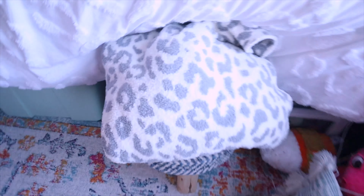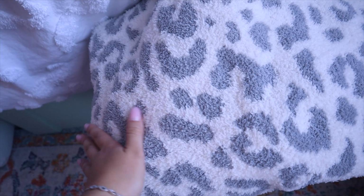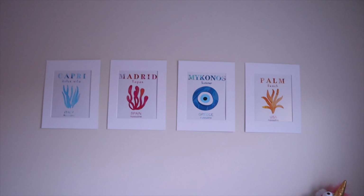Next thing, I have this really cute cheetah blanket. It's like the dupe of like the Barefoot Dreams blanket. I have my stool here, which is super nice. Where did I get it from? Home Goods. So yeah, this is what my bed looks like. I got this from Bed Bath & Beyond. It's like this long pillow, and I got a cover for it. It's from UGG.